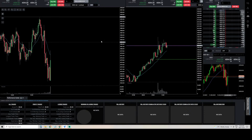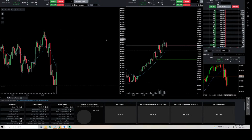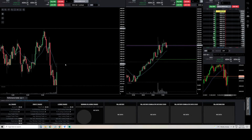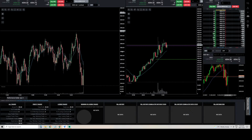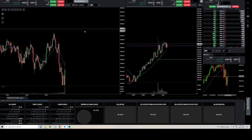I think I'll be patient. See if the market wants to gap fill. It gives me an opportunity to get in for that direction. But also remembering, although this gap's not very big relative to the last couple gaps, we seem to be filling them much later in the day.